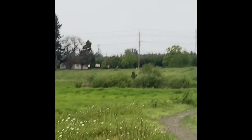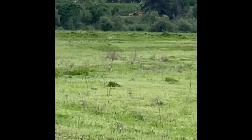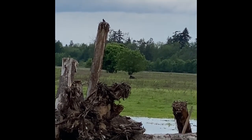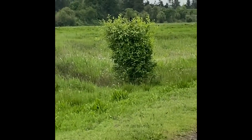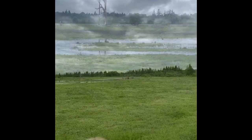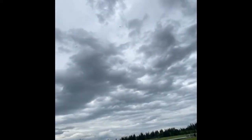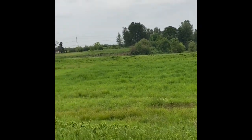We found some geese flying over there. Right there at the top of that. We found the blackbird. Oh, there it goes, there it goes. Eagle! I'm zooming for you guys. Where is it?